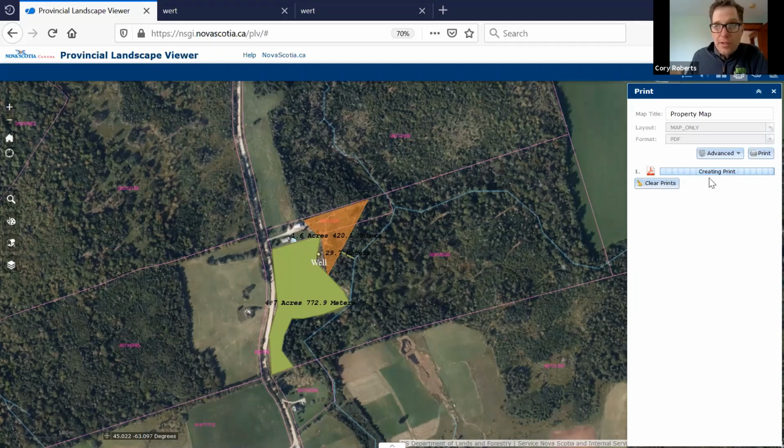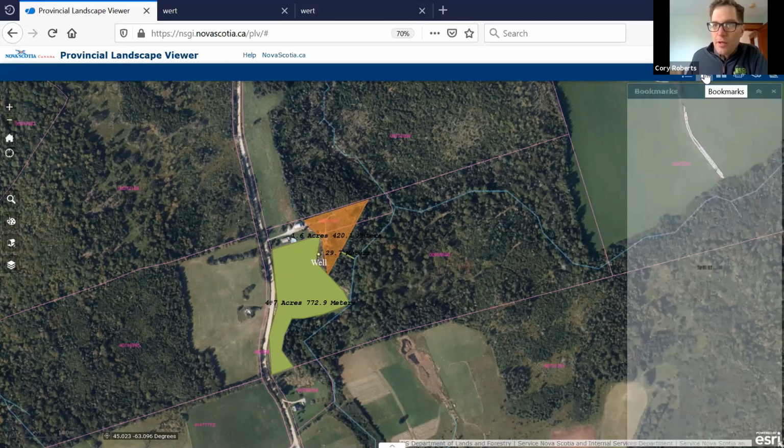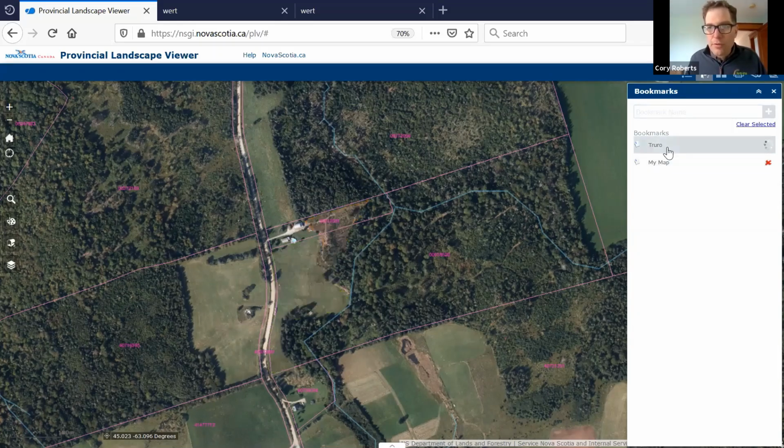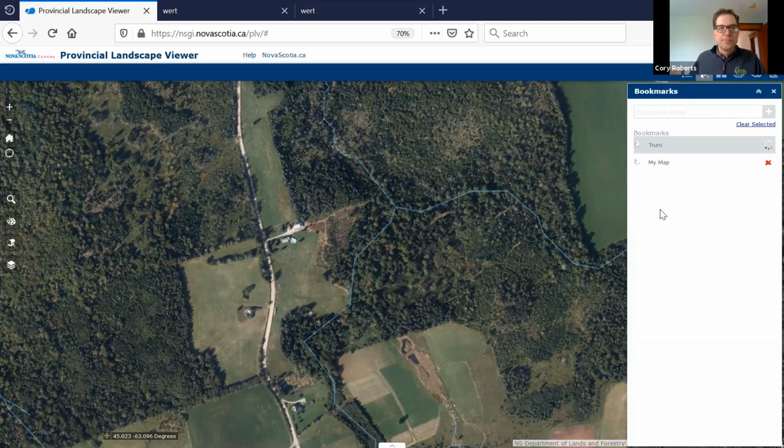The other thing that I will quickly show you is the fact that there's this bookmark tab here as well. And if you click on the bookmark, you can add a bookmark name called My Map. So if I go to Truro, which is another bookmark, too many things going on at once here. It's trying to create a PDF while I'm trying to scoot all over the place, but there we go. There's Truro. And now if I click My Map, it should take us right back to where we were before. So exactly.